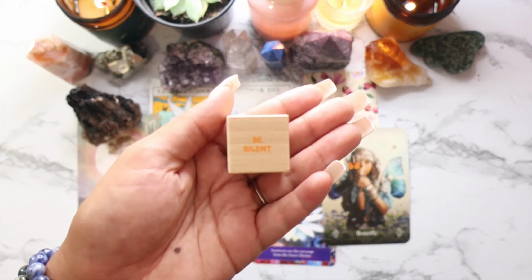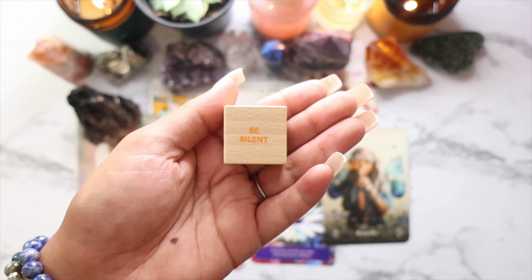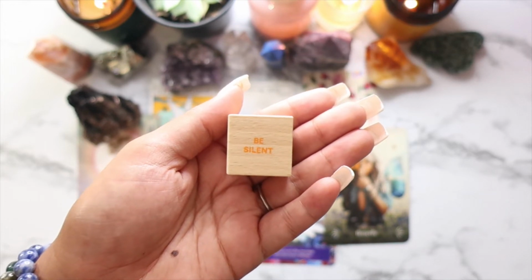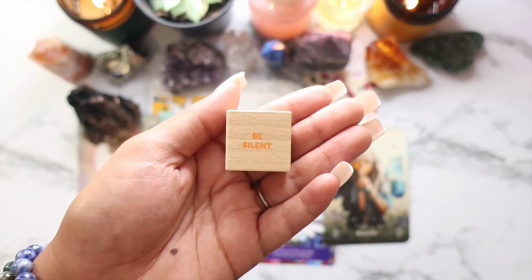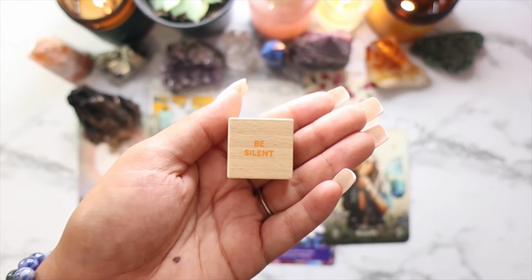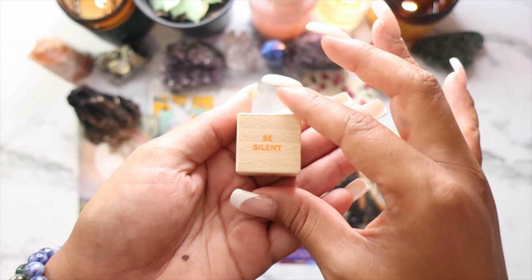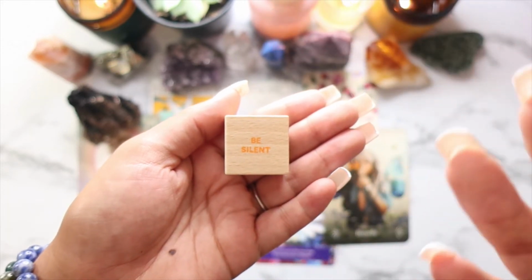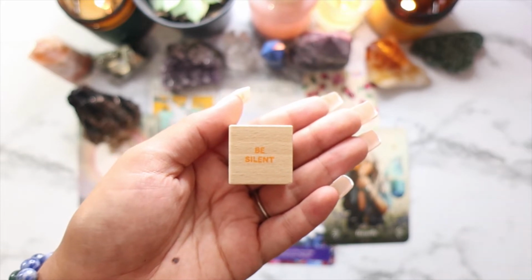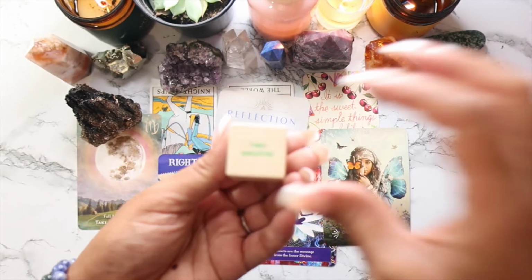This one says be silent. So give yourself some more quiet time. I feel like we're constantly turned on in this society. We have the TV going, our cell phones chiming with notifications, our kids asking us things, our spouse asking us things, our dog's barking. Find some time to be silent, because that is when we can hear messages from our higher self and our intuition that much clearer.